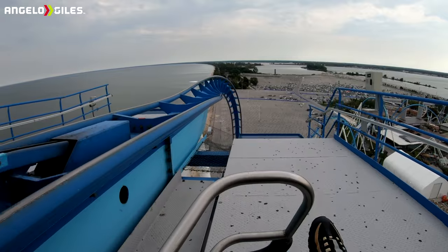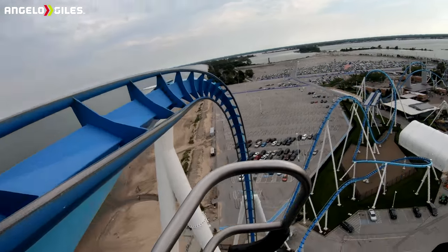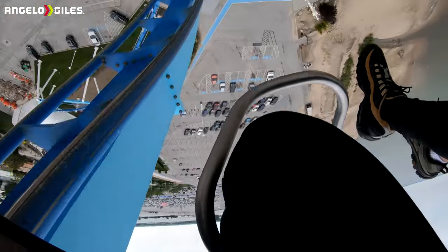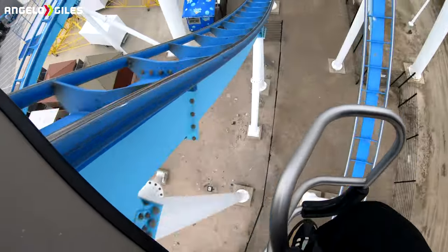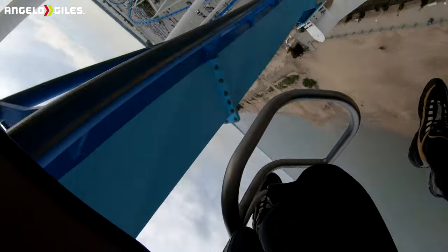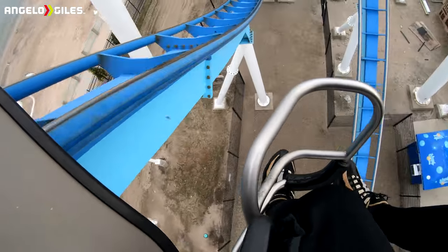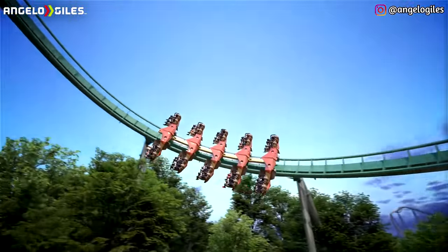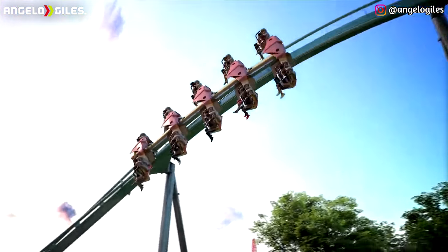I did ride Gatekeeper at Cedar Point. I personally love that coaster. I think it's one of my favorite rides at Cedar Point. I know a lot of people are just like, it's really meh, but I am a big fan of it. So I'm very excited for this wing coaster just from riding Gatekeeper. Definitely excited. Has a decent speed as well at 65 miles per hour. It's pretty much the same speed as Dominator.